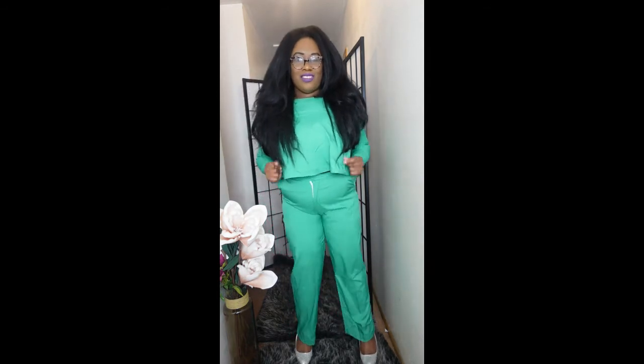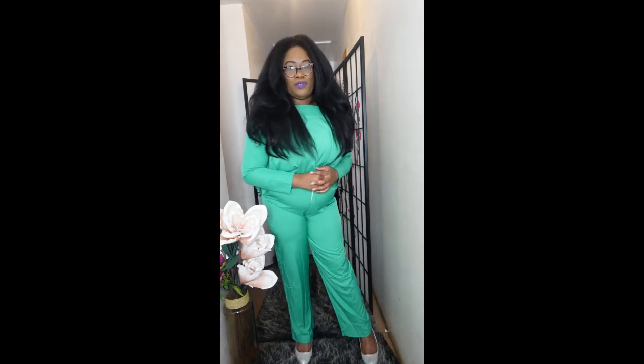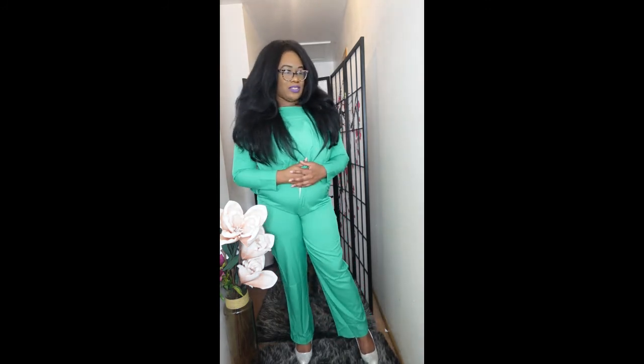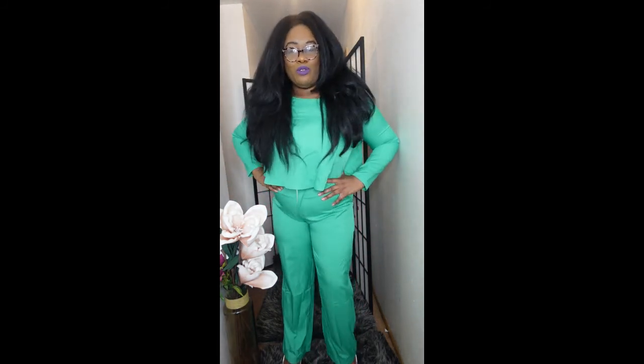You have that little cream mint pantsuit, but I like it though. I think it's beautiful, the color. I know it came in some different colors. I believe blue, black, but yeah. I like it. A little pose for y'all.